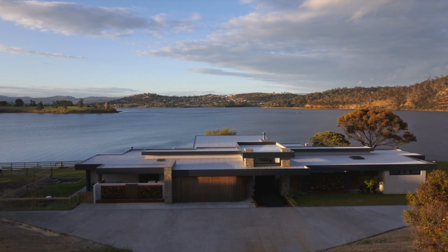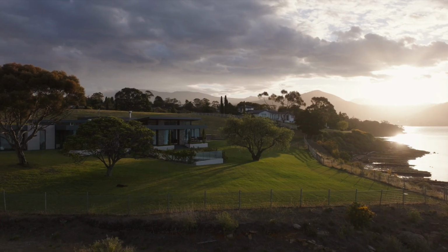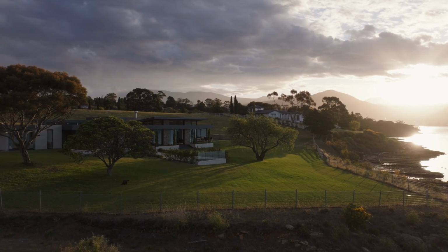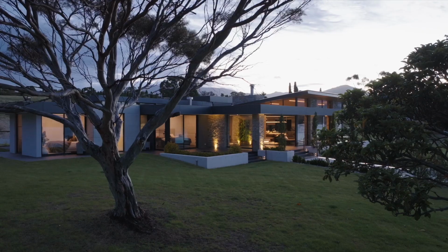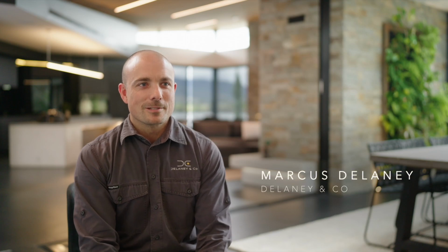It's been built and designed with so much love and care, and it really reflects in what it is. Every room has a feature, has a story behind it, and the complexity to achieve it. The project in a whole is just an absolute honour to be involved in.